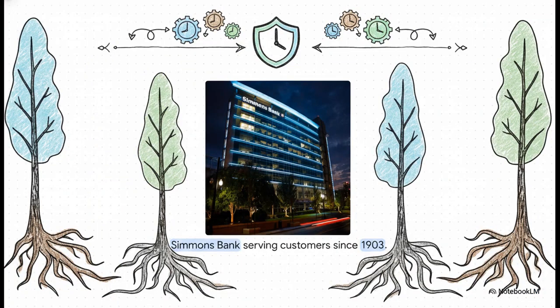To really understand Simmons Bank, you have to know that they aren't some disruptive overnight fintech startup. Not at all. They are a Mid-South-based financial holding company that has literally been serving customers since 1903. Think about that. Over 123 years of service. In an industry where trust is absolutely everything, having roots that deep gives you a massive competitive advantage when you're trying to navigate bumpy macroeconomic cycles.